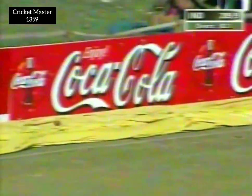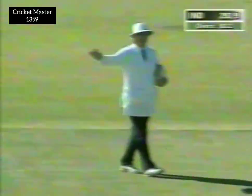Gone for the big shot. Will it be a catch? Oh, it's a very good attempt. But it's a boundary. That's very well played. It should go to the boundary. It should outpace the fielder. It has. So that'll take... Yes, that's it.